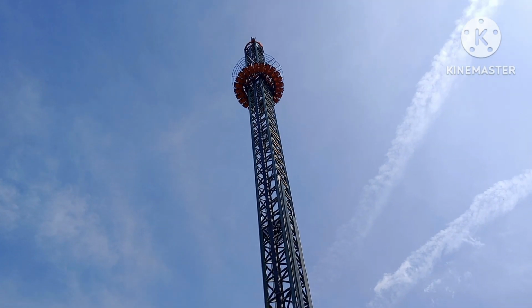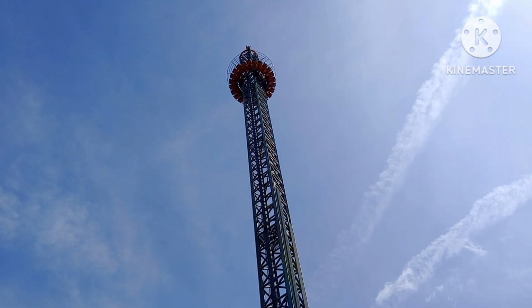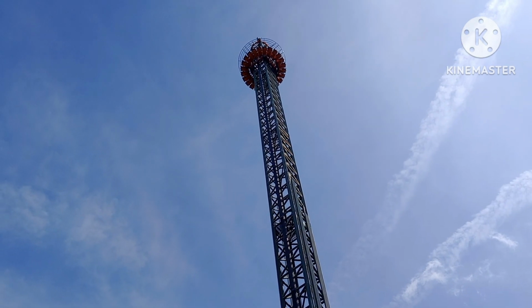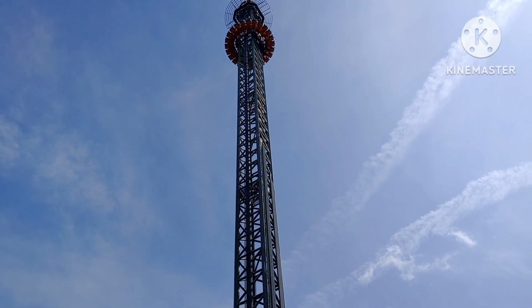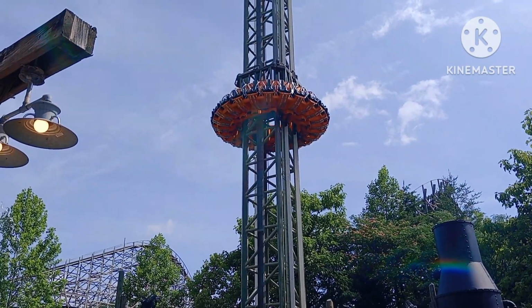The ride I will be getting on is the drop tower here. Watch it come down. Looks like it keeps you up there for a little bit. Up there it goes. But yeah, this is going to be our next ride. We'll see you after.